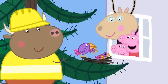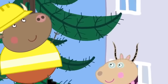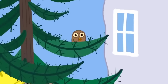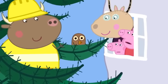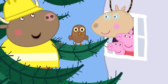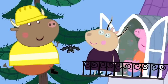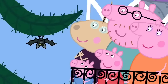Ooh, lovely birdies. I think there's something else higher up the tree. Look what's here! Buzzy bees! Let's see what else there is. I say, look at this! It's an owl! Oh, I think I see something else. Onward and upward! Aha! You've got bats, Madame Gazelle! Ah, my friends the bats. They remind me of the old country.